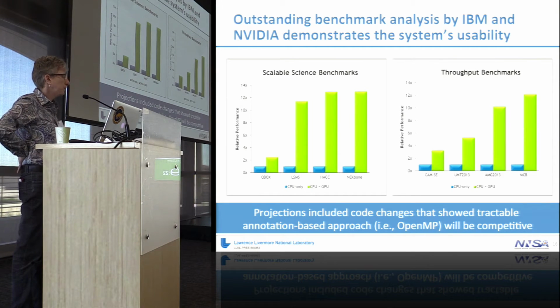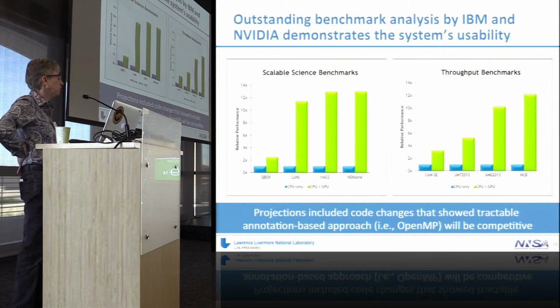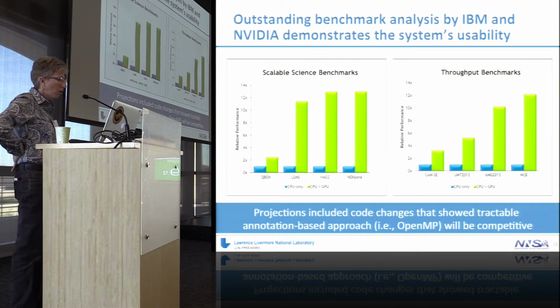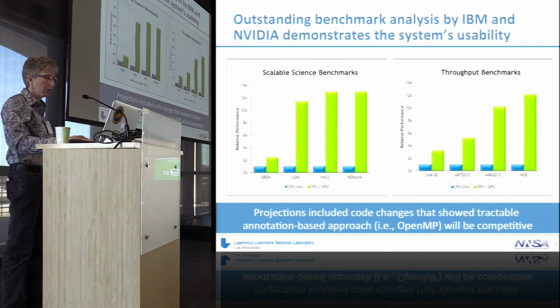As I mentioned previously, given the size and complexity of NNSA's multi-physics applications, it's unlikely that we're going to be able to employ heavy-handed code changes such as rewriting kernels in CUDA. Our codes have to be portable so they can run across other ATS systems as well as on our commodity clusters. Hard coding changes for a specific architecture is very undesirable to us.